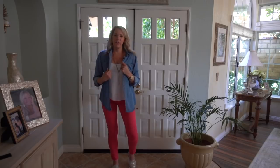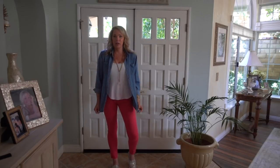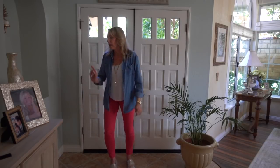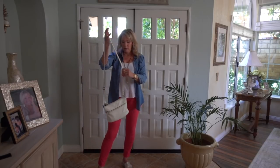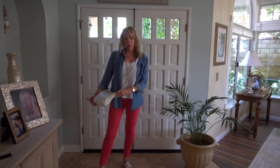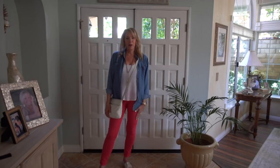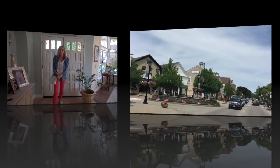Then I have this denim shirt that I'm pretty sure I got at TJ Maxx. It's Thread & Supply. It's lightweight, but it's a nice temperature for the plane and for when we land in Boston. Last but not least, I have my Fossil crossbody bag. Super comfortable. It has a lot of compartments in it to make things easy when you're traveling. So that's my outfit, and I hope you guys join me for this adventure.